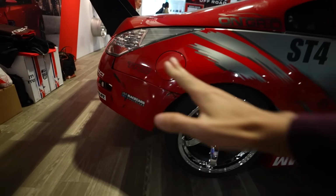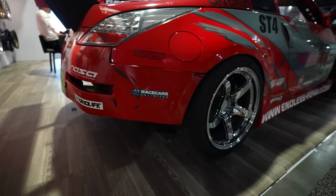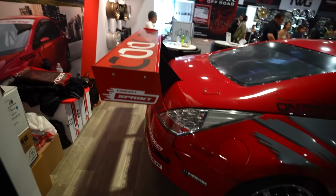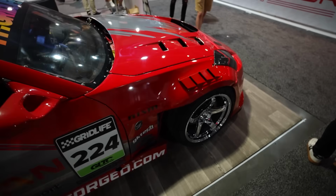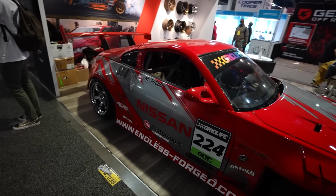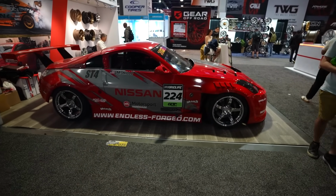Coming up to the back here, we got rear bumper cut. I absolutely love that look when it comes to a race car. You got full chassis mount, rear wing. I love the livery. The entire flow of this car, it makes a 350Z look fantastic, if I do say so myself.